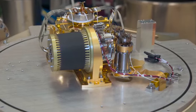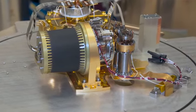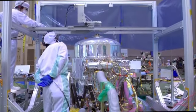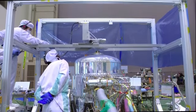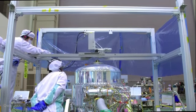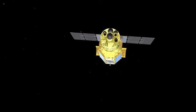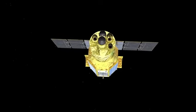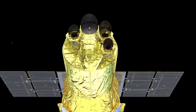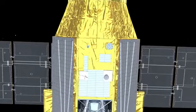To track such small temperature changes, Resolve's detectors must be kept extremely cold. That liquid helium cryocooler will keep the instrument at 0.05 degrees Kelvin. It's so cold, it is a fraction of a degree above absolute zero. Heat is simply a product of moving atoms. Keeping Resolve's detector that cold means that the atoms barely move. So there's very little thermal noise in the system. It's what keeps these accurate measurements possible.